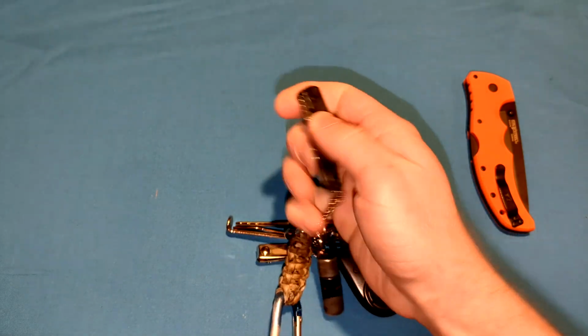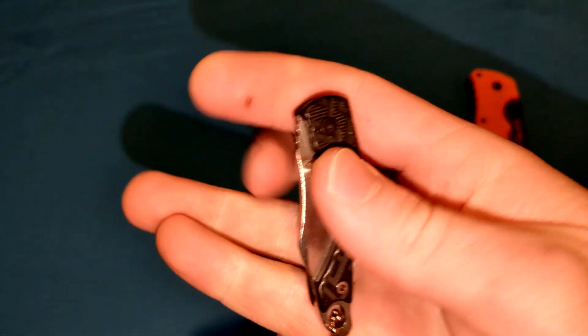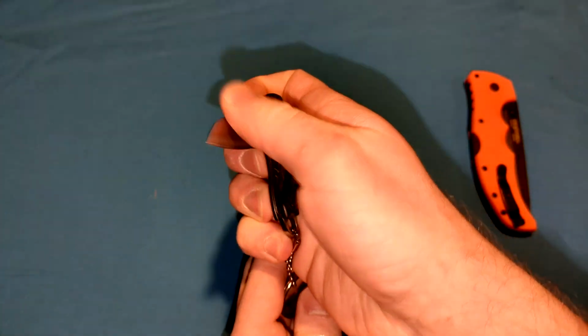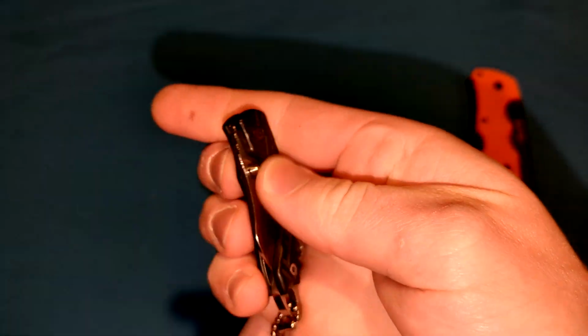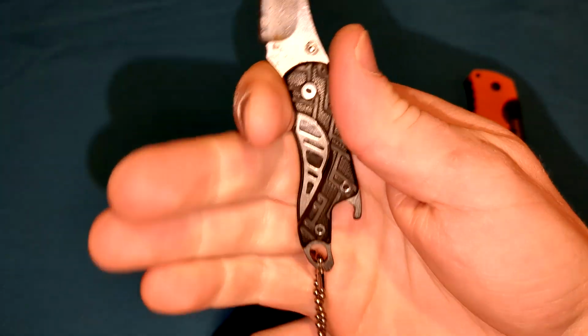Bottle opener / knife. Again, I really like how that thumb stud is completely exposed. It's very easy to deploy this knife, even for being this tiny. That's what I really like. It's very easy to deploy it. It's very easy to disengage and put it away.